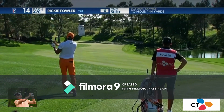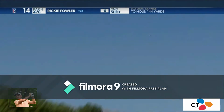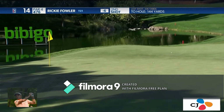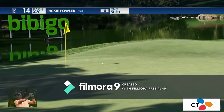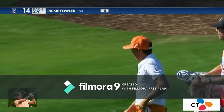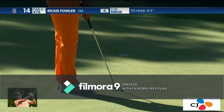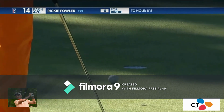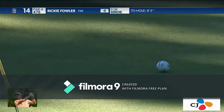Coming out of this first cut, probably not going to land quite as softly, but same MO. Let's land it at the front. Oh, we'll keep an eye on this. Yeah, beautiful. Really smart play. Mm-hmm. 7 to 10 feet this week. Fowler is 4 of 7. That's going to be too low.